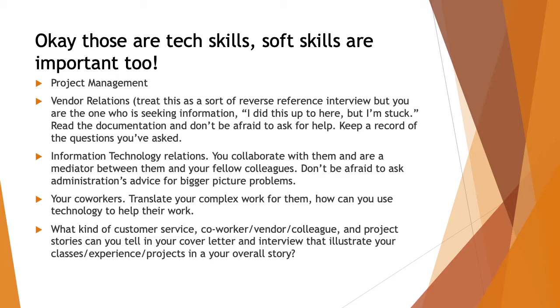So when you are researching, when you're looking for these positions, research the institution, research the skills. Don't be scared about the skills that they are asking for, look them up, create a log, create a mission and a strategy to move forward.